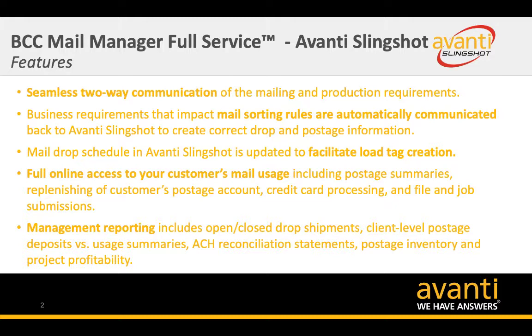Business requirements that impact mail sorting rules will also be communicated automatically to Avanti Slingshot to create correct mail drop and postage information. The information collected in the order because of this communication allows for the reporting of mail usage at a number of levels, including customer, permit, and date range, as well as allowing the ability to monitor customer postage escrow accounts and reconcile postage against statements provided from the U.S. Postal Service.